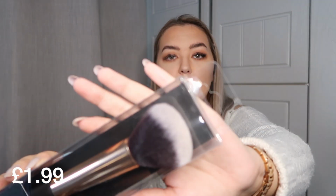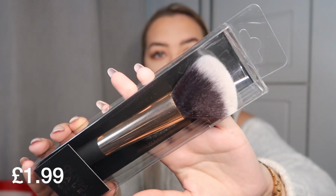Then I also got this makeup brush. I don't know if you've watched any of my other videos, but I don't clean my brushes and it makes them not last that long at all, so I do kind of need cheaper ones. So I got this one. It's called Olivia Hale powder brush. I used the Real Techniques brush and it literally looks basically the exact same. This was $1.99, which is super cheap for a makeup brush. Well, I think it's super cheap anyway, considering I've been using the Real Techniques and they are a bit more expensive.